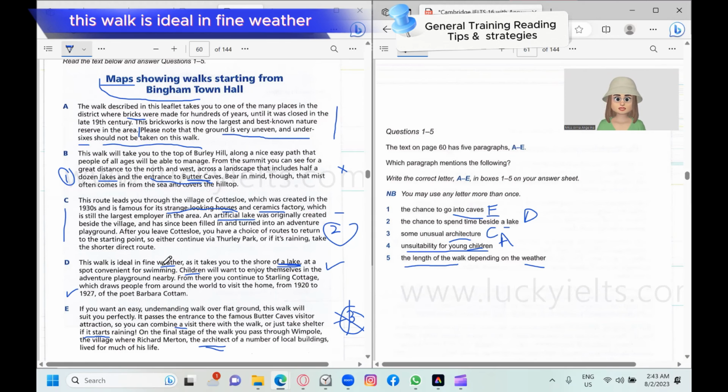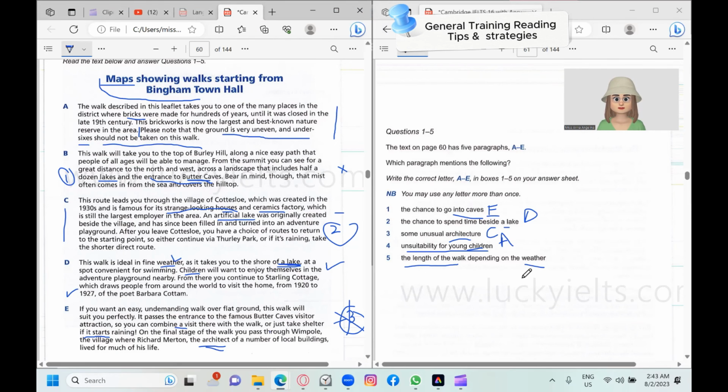The walk is ideal in fine weather, as it takes you to the shore of the lake at a spot convenient for swimming. The length of the walk depending on the weather, that is how long your walk should be. Anywhere else that you read the word weather? Anywhere else? No, not weather.